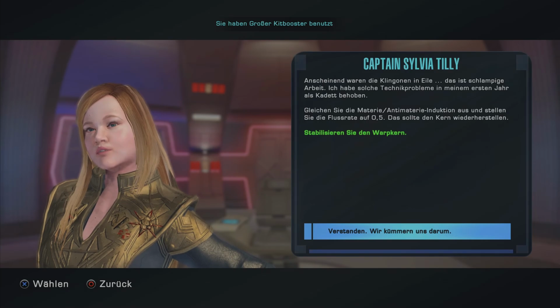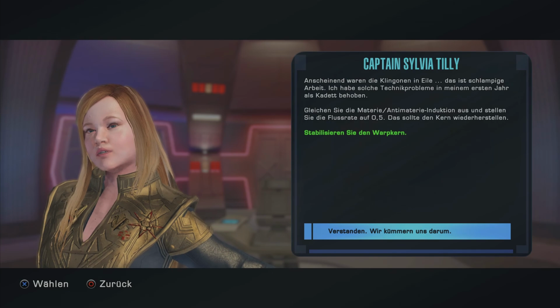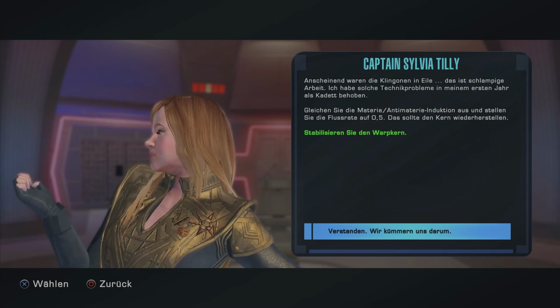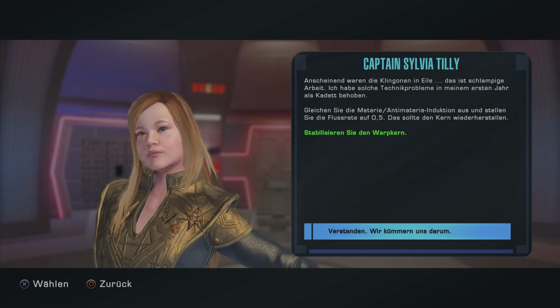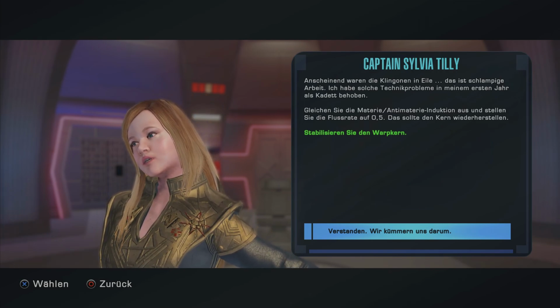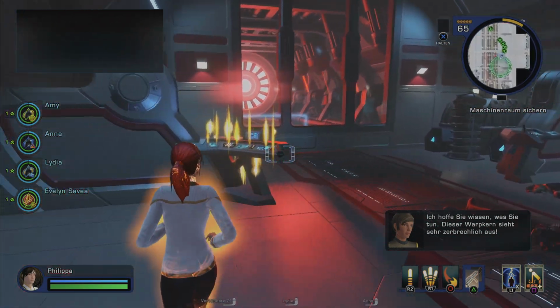Klingons were in a hurry. That is some sloppy work. I was solving engineering problems like that when I was a first-year cadet. Rebalance the matter-antimatter inducers and adjust the flow rate to 0.5. That should bring the core back from the brink quite nicely. Hope you know what you're doing. That warp core looks fit to breach.